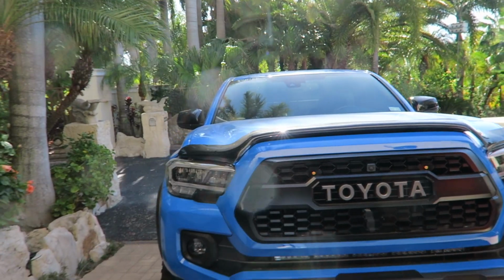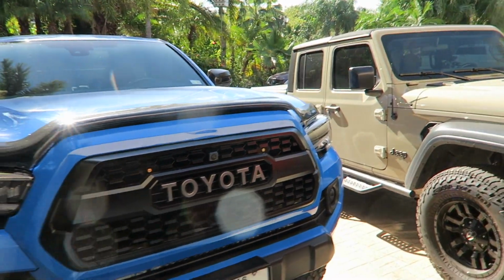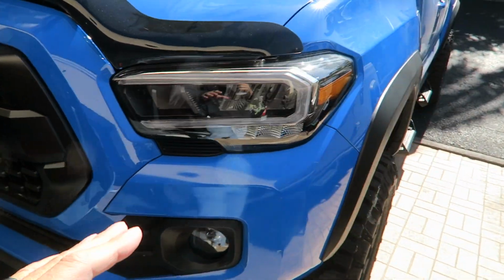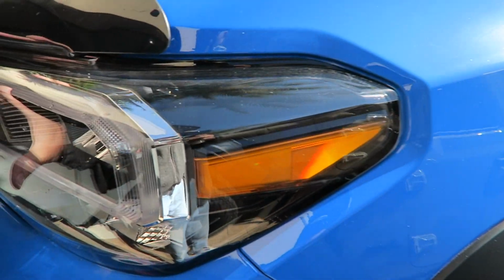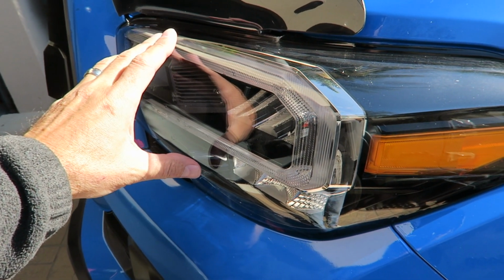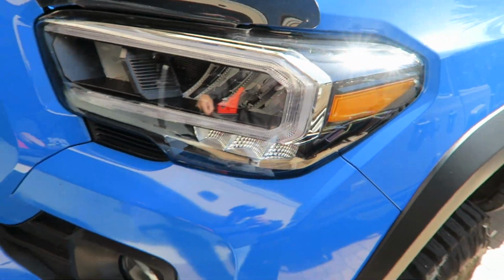Now, let me tell you what I'm talking about. First of all, the headlights. They are very, very similar to what the Toyota Tacoma has here. This kind of design just coming to a little bit more of a point here. So a little bit smaller actually, which is strange given that it's on a bigger truck, but a little more streamlined coming back off of the edge.